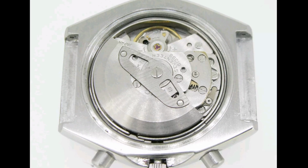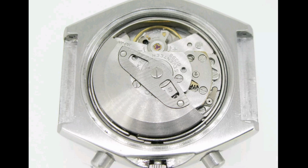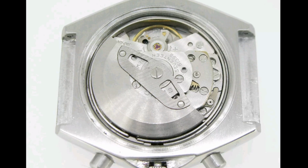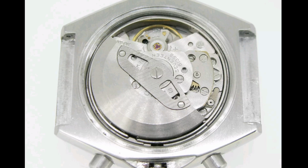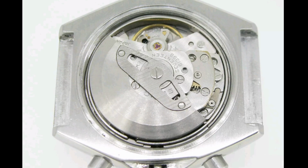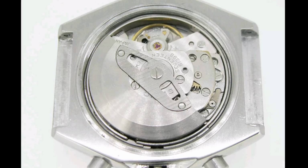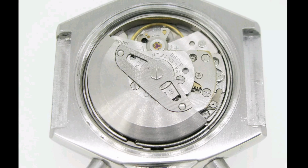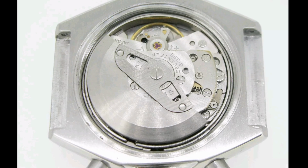And this is, as I've said, the first automatic chronograph movement available to the market, with a column wheel engagement, as well as a very well-designed automatic winding section, which makes this 17-jewel movement a remarkably interesting piece for someone who is interested in curious calibers and ones which played a major role.